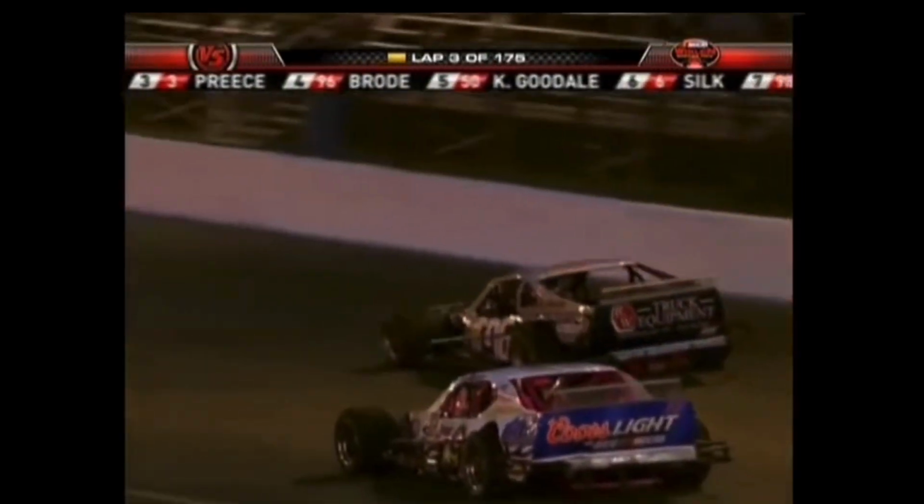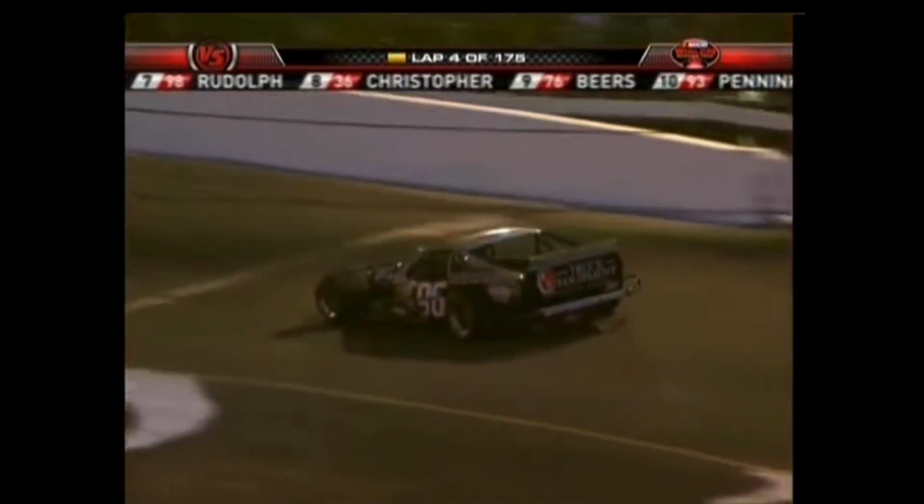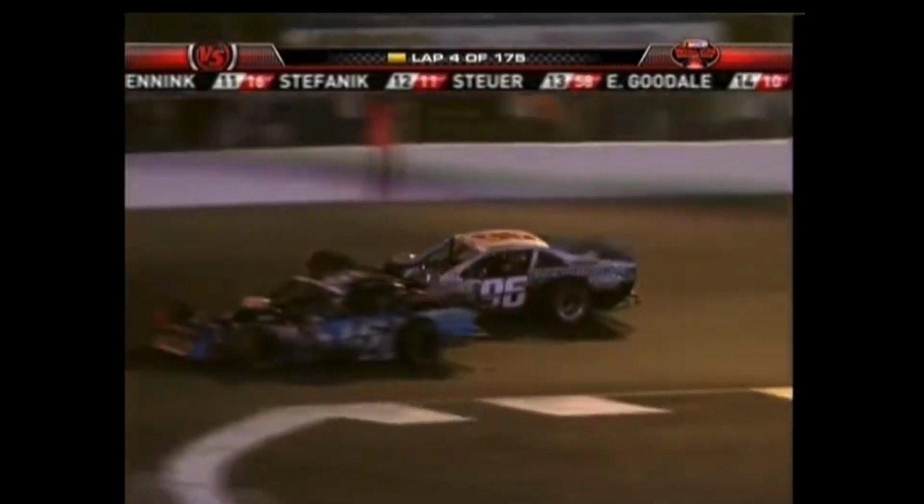Now we threw a caution. The guy did spin out. But Ryan Priest has spun. But that's the good thing on a quarter mile. You spin, you don't hit anything. Now he's got to go to the back of the pack. Everything he earned in time trials has just gone up in flames on the third lap of 175. And here's a guy that was starting up front. Now he has to go all the way to the rear of the field.